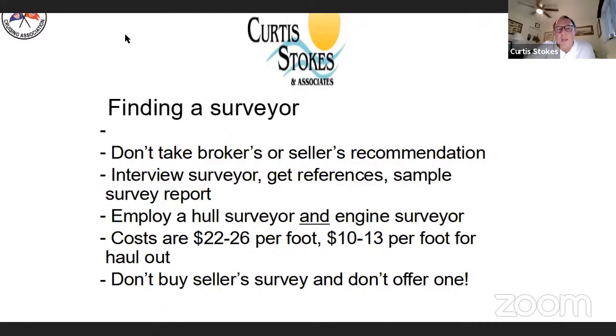Whatever you do, do not take the broker's or the seller's recommendation. That is extremely unethical from a broker standpoint. We're supposed to be independent, and so are the surveyors. What I can do as a broker is provide a buyer a list of a couple of surveyors and their contact information and say, you contact them, you interview them, you make the decision, and whoever you choose, then I, as your broker, can coordinate all the details. But you need to hire that individual. I can help you with questions and discuss it with you.